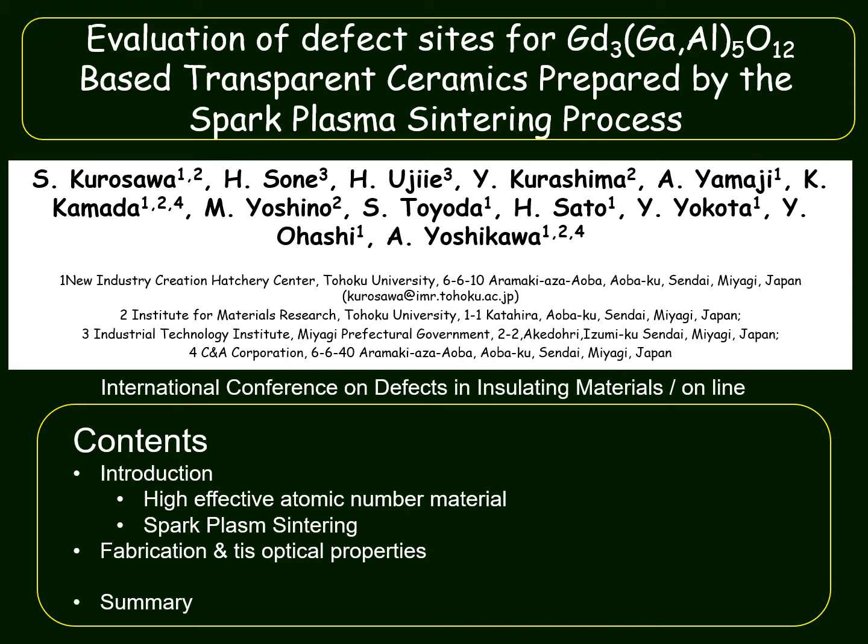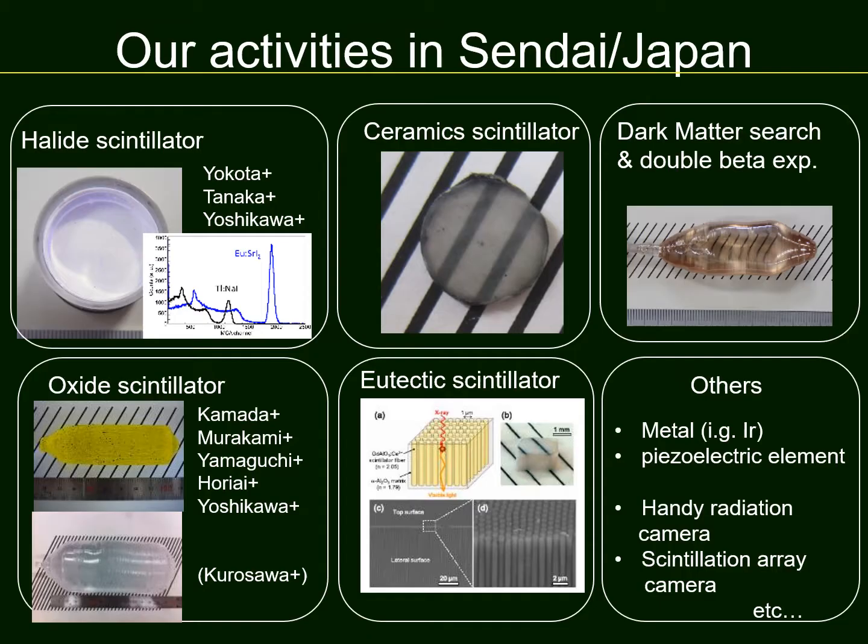Hello everyone, I'm Shunsuke Kurosawa from Tohoku University, Japan. Today, I would like to show you the scintillation property of gadolinium-gallium aluminum garnet (GAGG) transparent ceramics prepared by the spark plasma sintering process.